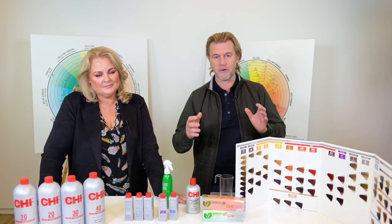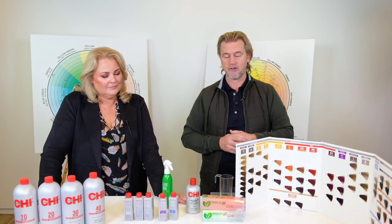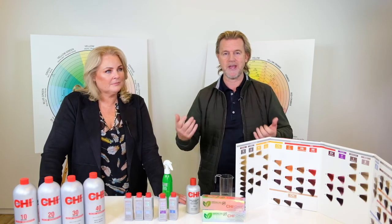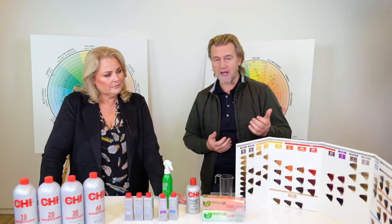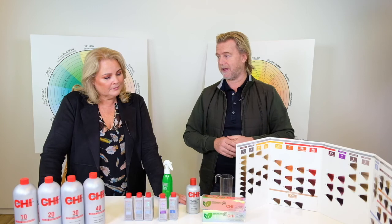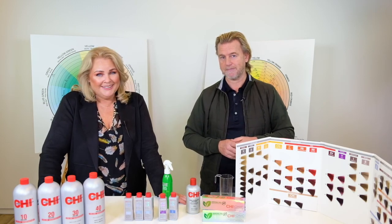What is the difference between the Ionic cream color and the Ionic liquid shine hair color? They're both great lines. They can make you a creative hairdresser. They both have the possibility of lifting hair, gray coverage, and making the most beautiful shiny hair colors with a treatment and toner in one. Yeah. So I hope you're convinced.